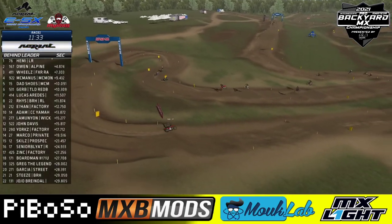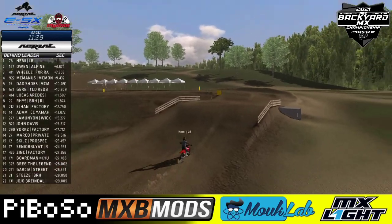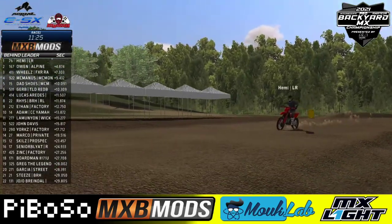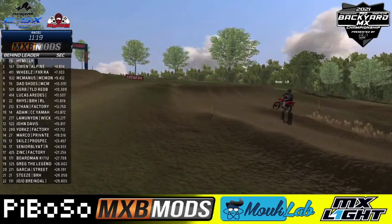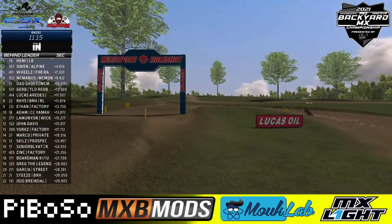Meanwhile, let's get at it with the leader. This guy is all but checked out here early on in the opening moto for the A-Class. Hemi on the LNR ride. Let's get him a close-up here as he comes past the mechanics area, heads into that right-hander. We're going to follow him up the hill as he goes into the left-hander here.